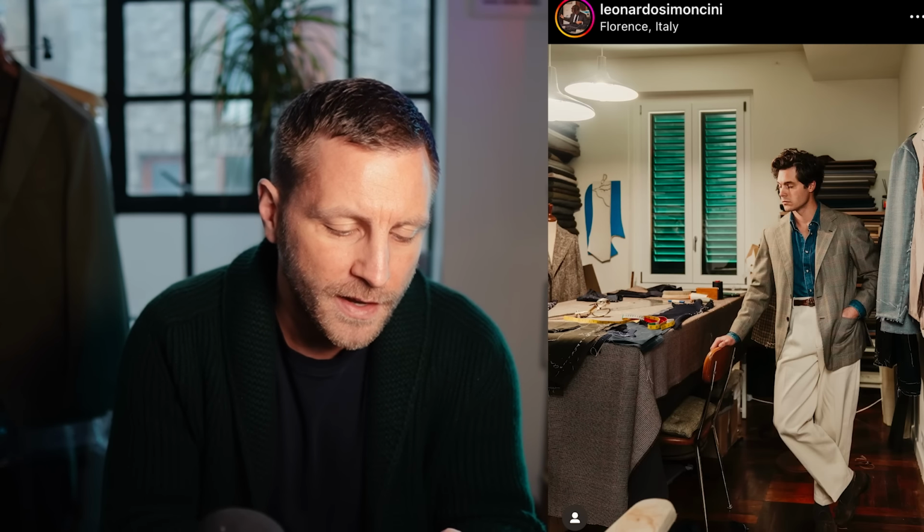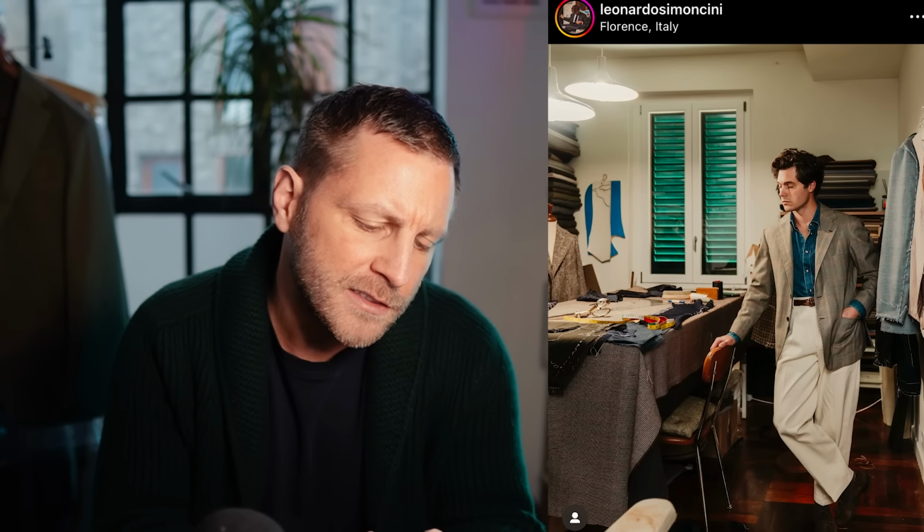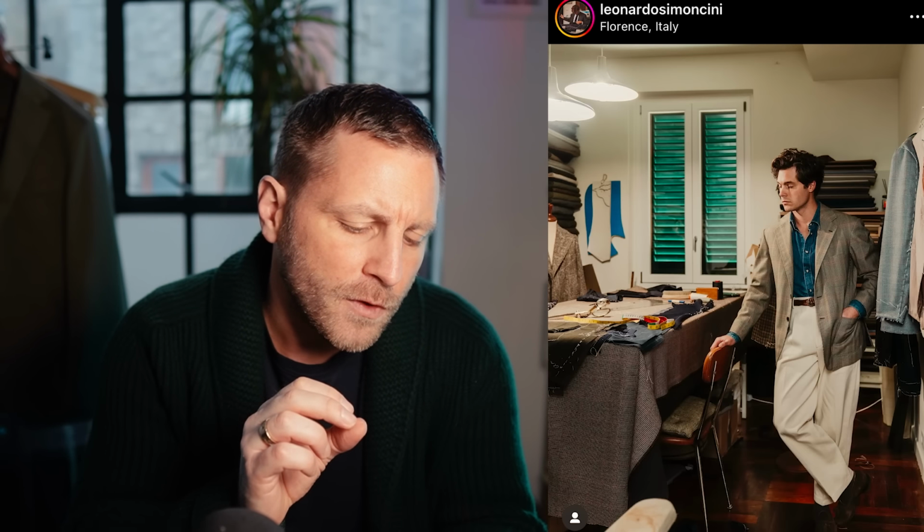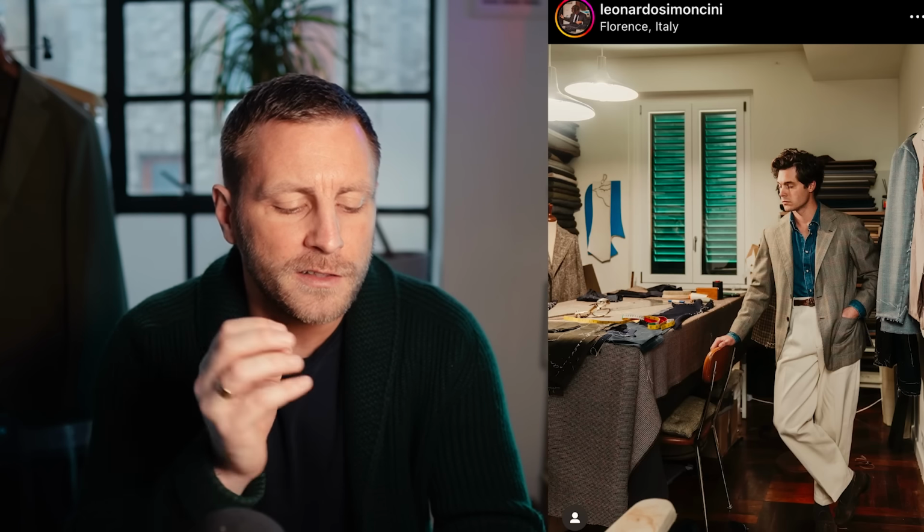So our next outfit is from Leonardo Simini, and this is from a little series of photos he posted on his Instagram. He's wearing this really lovely patterned check jacket, really nice shoulders to it, lots of volume, a lovely sized lapel, and the pattern has all these colours like greens, reds, browns. You've got some real lighter colours within that check as well. So lots of little colours, and when you zoom out, it gives a really interesting effect. I absolutely love that jacket.